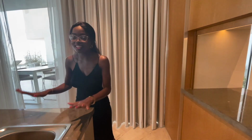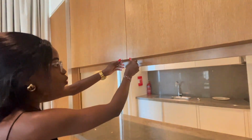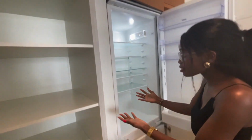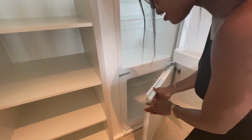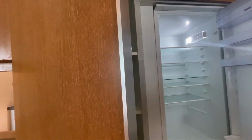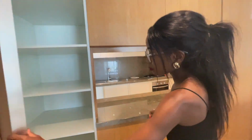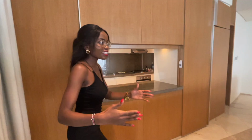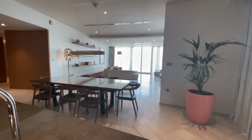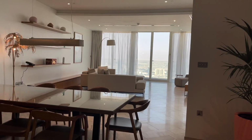Kitchens, really? So there's this one here, and wait for it, I didn't see this. We have another fridge here, and there's a freezer. I'm so impressed. There's storage space right here, so you have ample storage space. So here we have the kitchen, there's the dining right there, and further end we have the living room, which I will show you guys in a moment.